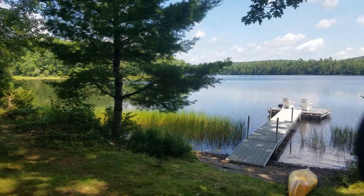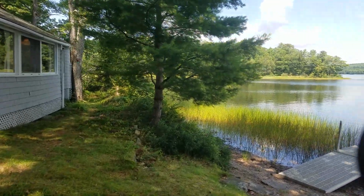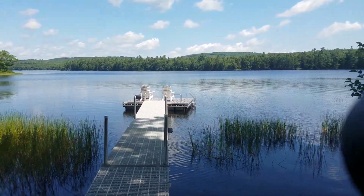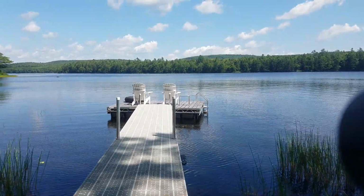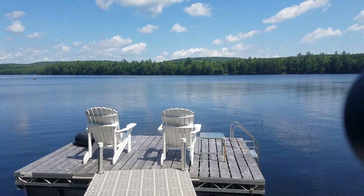This place was built back in the 1930s, back when you could build literally right here in the water. Just going to take you down onto the dock because it's breathtaking. So this is one of those scenarios where you can come down in the morning with your cup of coffee and take in some significant tranquility.